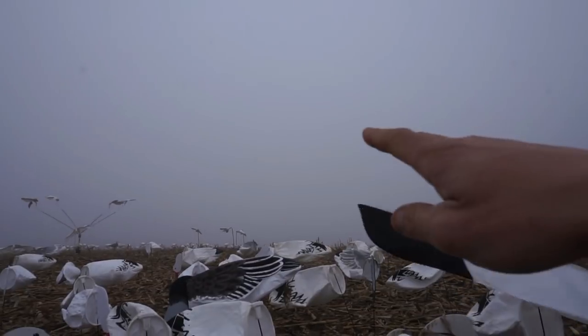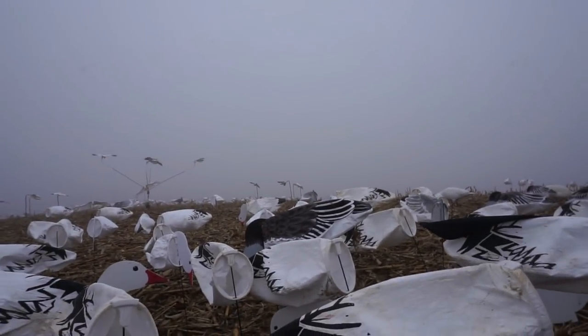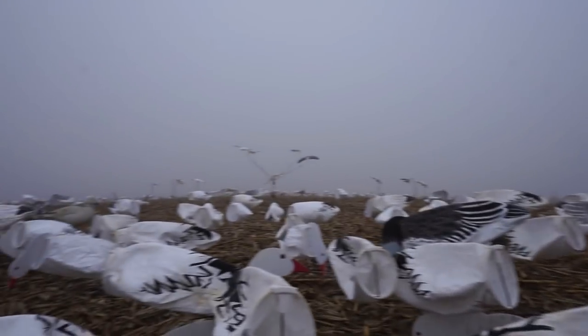We got a big volley coming at us. So as you can tell here, it is dense fog. Like, I don't know, visibility is probably quarter mile, I would guess. Yeah. And you cannot see these birds. All you can do is leave the volume low on these e-callers and hope you hear them before they literally appear out of the clouds.